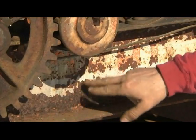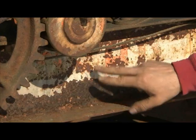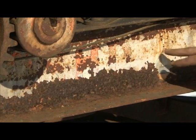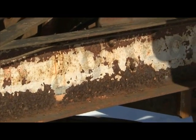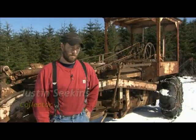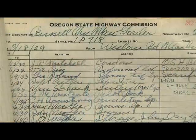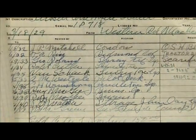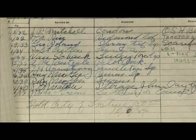This is what led me to get a hold of the Oregon Department of Transportation. You can barely see there's an OSHD, which stands for Oregon State Highway Department. And the year is 29, and there's a dash, and the unit number was 596. Once I saw that on the frame, I sent an email to ODOT and tried to get any information I could get on this particular grader. The ODOT librarian sent me a copy of the original purchase order and where it had been from purchase in 1929 to when it was sold in 1944.